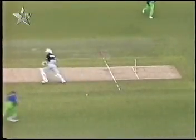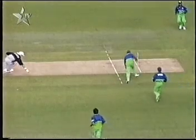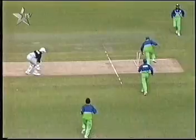The ball is gone on the offside. He's going for a run. He was called for it, and Amir Sohail scoops the ball and runs onto the wicket. Very clever piece of fielding by Amir Sohail, and takes the bails off. So Mark Greatbatch gone. New Zealand 18 for 1.